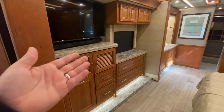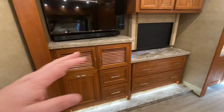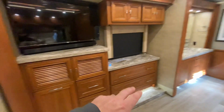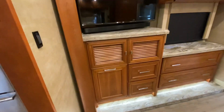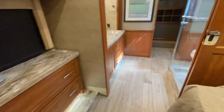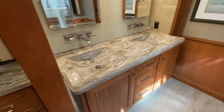This coach has a tremendous amount of storage. When you don't have the fireplace, you don't have to worry about having that big block in the middle where you only have a wardrobe on either side. So we don't lose our window. We still have a huge television, smart TV, and we have all that storage right there above and below. As we walk back into the bathroom here, we have a dual compartment vanity. Love the tile backsplash here.